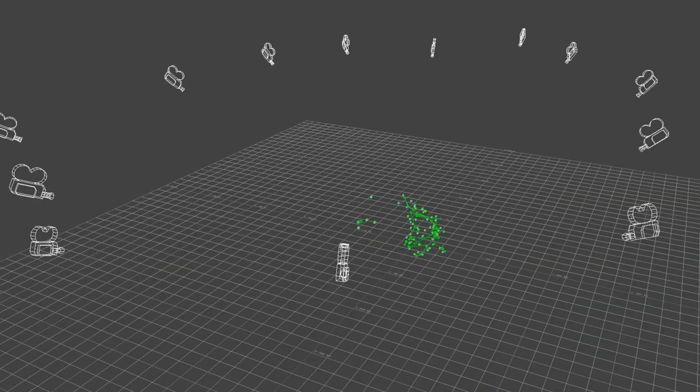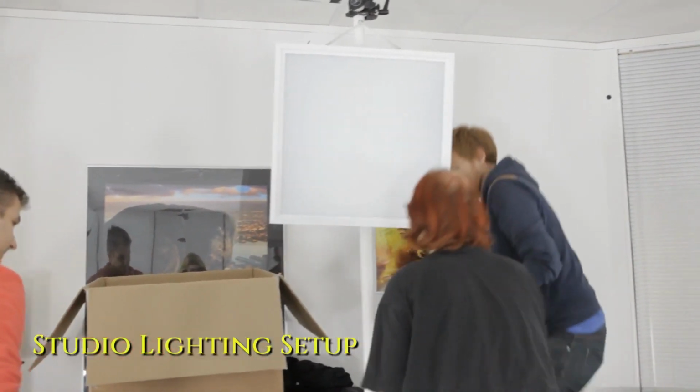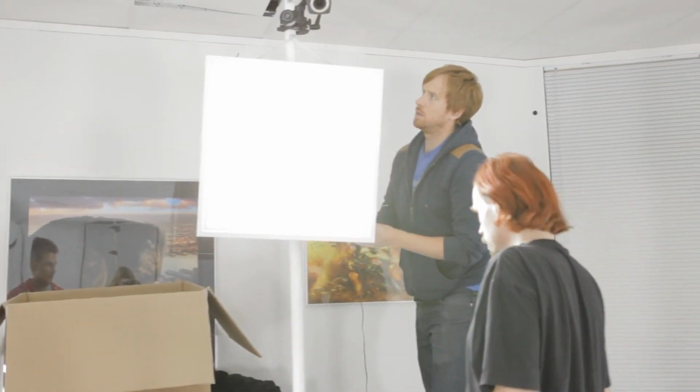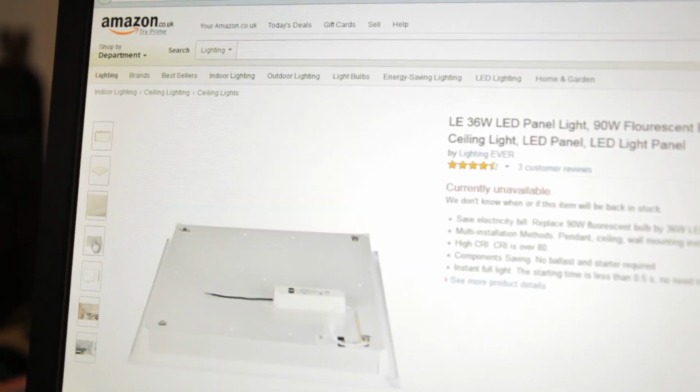We did some tests, and the body data we got back were easily as good as anything we've ever captured before. So we moved on to our next challenge, which is how do you capture the face? As facial performance is captured with video, we needed good even lighting in the room. Studio lights are very expensive, but we found an alternative solution, cheap LED lights that we bought from Amazon. Now we had good even lighting, we could capture the face using video.